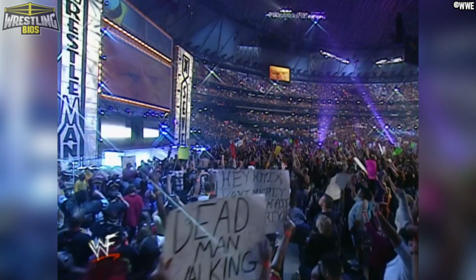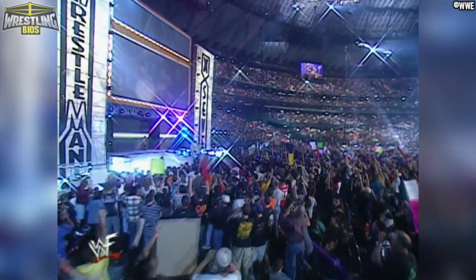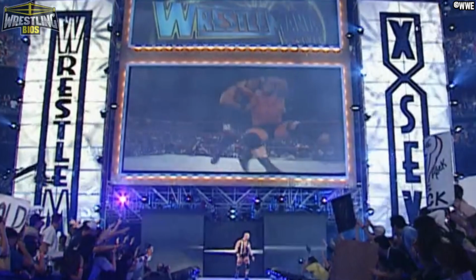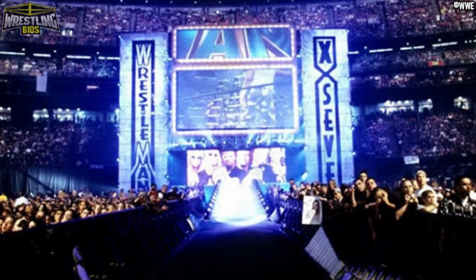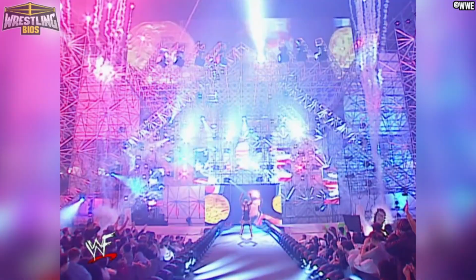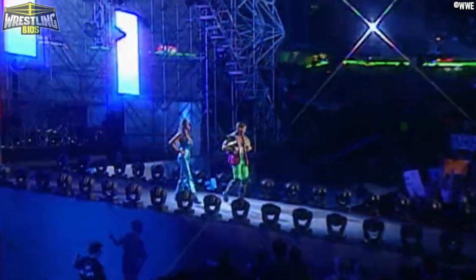When WrestleMania moved to stadiums though at WrestleMania 17, that's when things got ridiculously larger than life, and the stages became such incredible productions that you literally couldn't wait to see what they looked like. It became a thing where you wanted to see how the company dressed up the stadiums each and every year. It just got bigger and more elaborate.